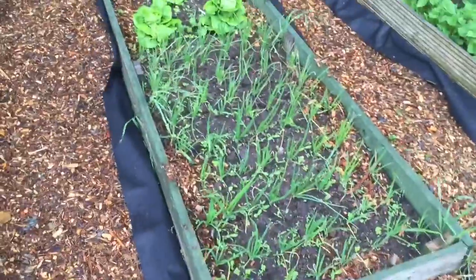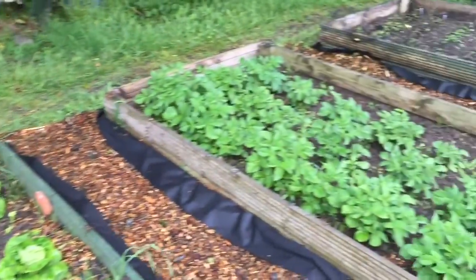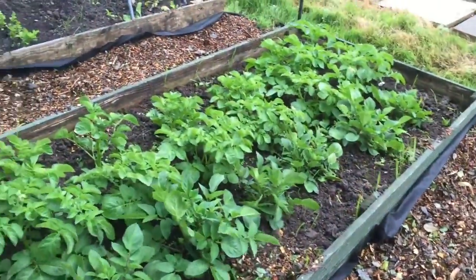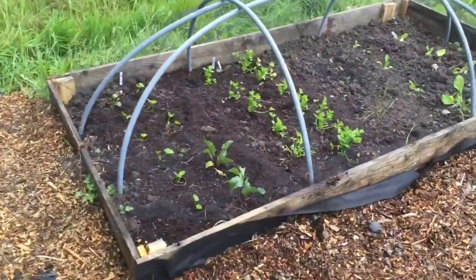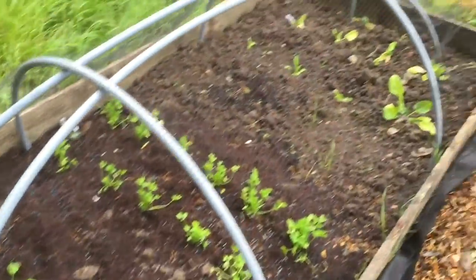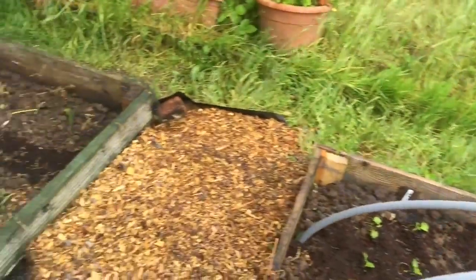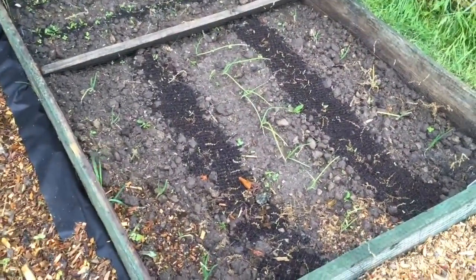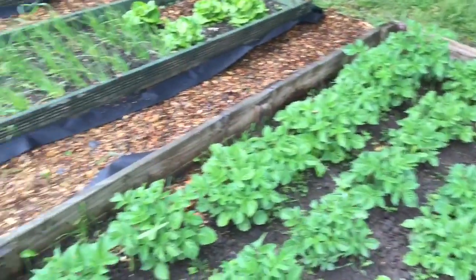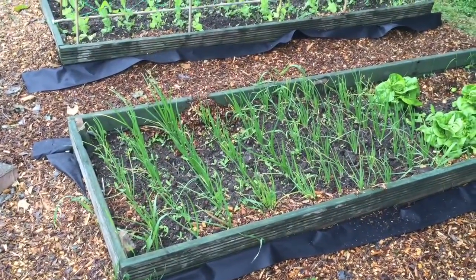My banana shallots, lettuce, I've got quite a few of them already. Potatoes are coming on fine, both sides. Moving on here to the celery, my parsnips, a few beetroot, and up there is my spinach. This side here I've got more beetroot and an onion, and incidentally them others, going back to this bed, I think I said there's lots, they're actually spring onions, they're coming on really well.